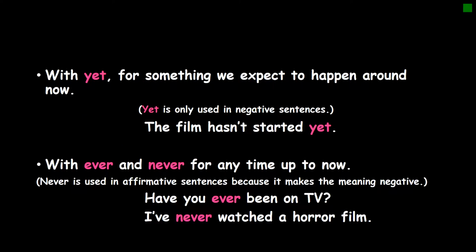Another adverb to be used with present perfect simple is yet. We use yet for something we expect to happen around now. Please remember that yet can only be used in negative sentences and questions. Look at the example. The film hasn't started yet.